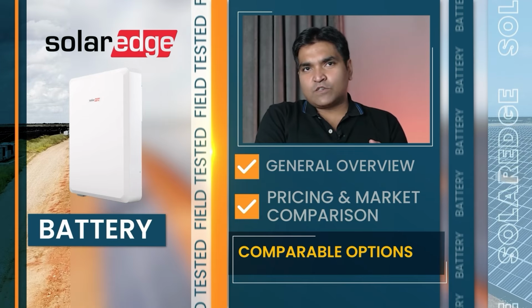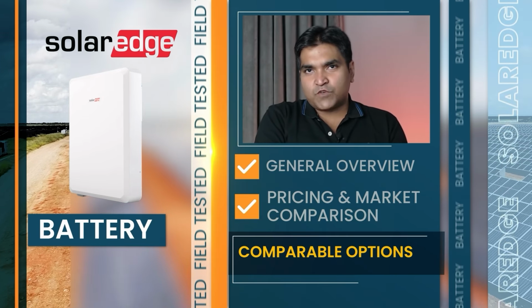If you had to suggest an alternative to this one, what other battery options would you recommend? Enphase, they have a great product line of batteries. They have their 5P system out. I believe they're coming out with a 10P as well. And those are all stackable as well, along with the SolarEdge.